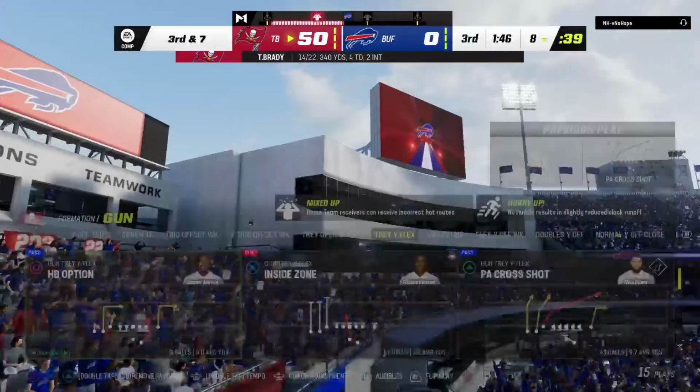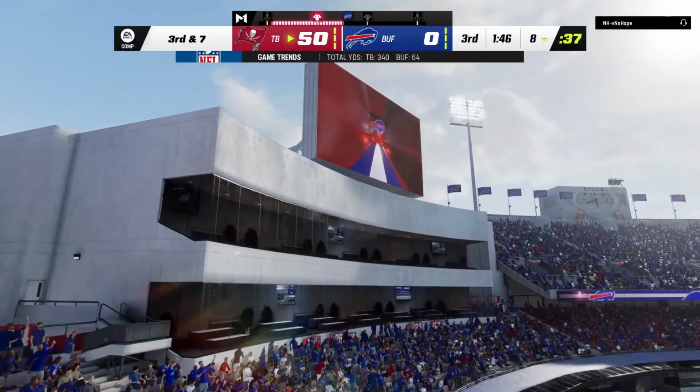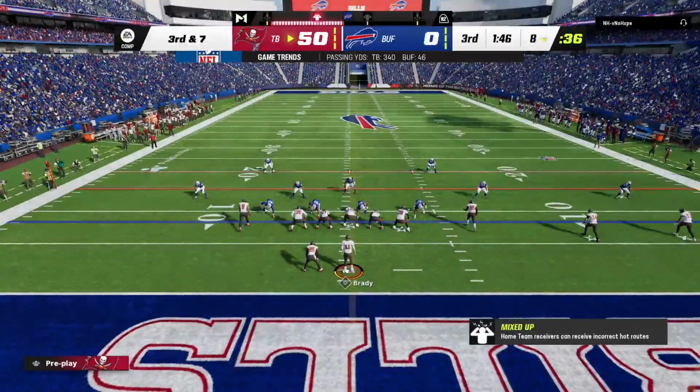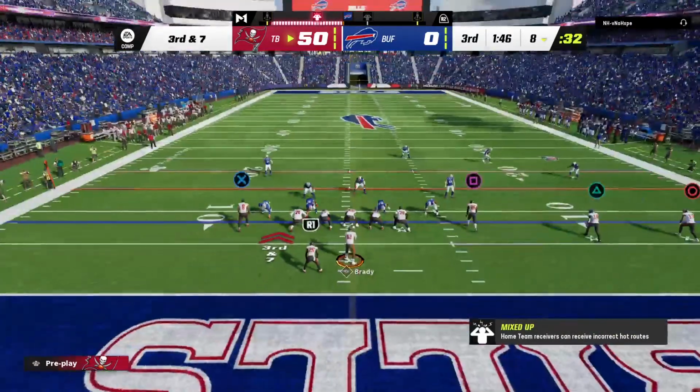Now a deep ball there on second down, but it'll wind up incomplete. When you look at the scoreboard, you'd think they'd be pretty comfortable right now with this lead, but these guys are absolutely not going to let up. They want to increase their lead, and they want to do it with a big play. Unable to connect in that attempt.